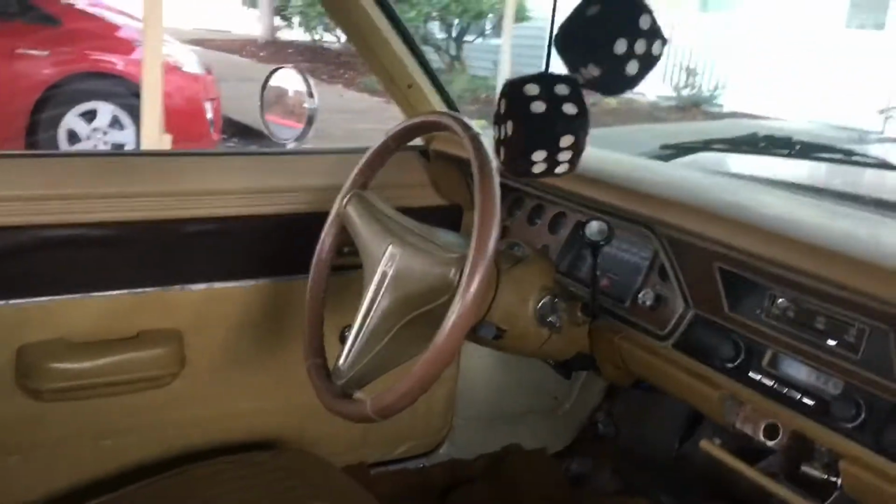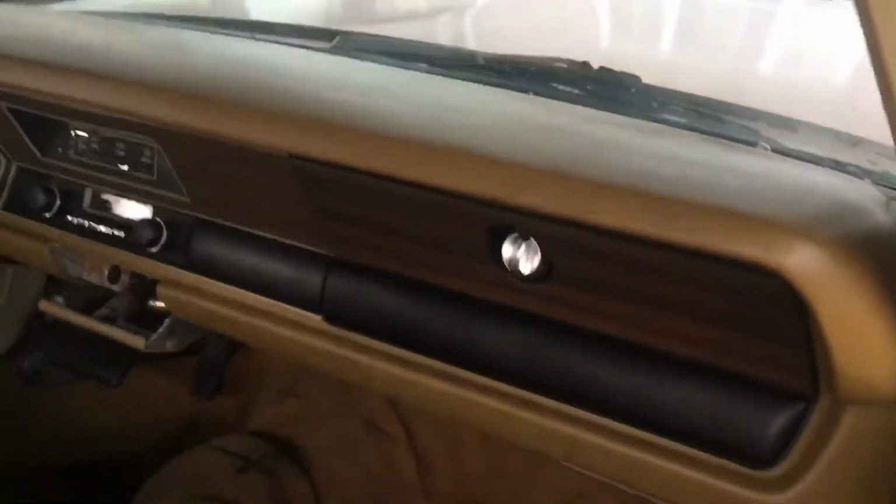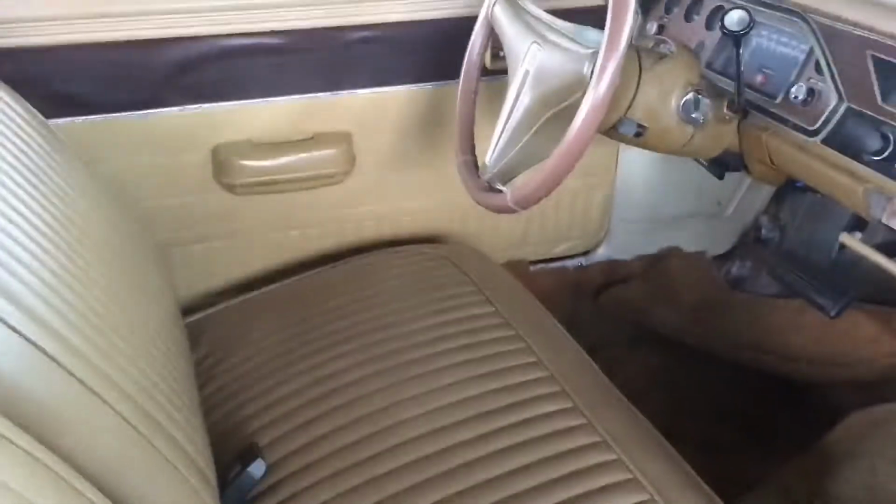The interior, other than the headliner, and I do have a replacement headliner, and of course the carpet is complete crap, but the dash isn't too bad. It's got a couple of hairline cracks, but nothing a little vinyl patchwork won't take care of. Door panels, everything's okay. Rear seat, pretty good, and as you can see, the front bench seat. So what I like, it's really complete. Just needs a couple of odds and ends.